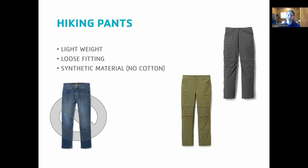And it keeps you from having to hike in your rain pants should the bugs be really bad. Hiking in your rain pants is unpleasant, and so definitely consider bringing a pair of lightweight synthetic hiking pants. Once again, please avoid bringing cotton pants like jeans or cotton sweats, as these aren't comfortable to hike in.